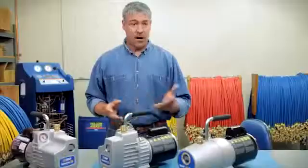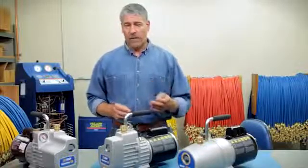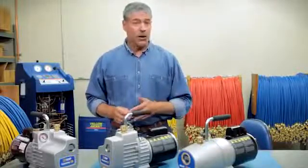Do you really need a large pump for a small job? Well, consider this. An 8 CFM pump will get you to 100,000 microns more quickly than a 4 CFM pump. But once you reach 100,000 microns, all pumps will work at approximately the same speed, regardless of the CFM rating. On the flip side, we don't recommend using too small of a pump on a large system, as that will most likely result in premature wear of your pump.